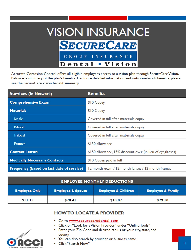Some of those services are capped at allowances. You can see in the chart, for example, frames have a $150 allowance, contact lenses as well. And some of those services will have copays along with it. So you'll notice the materials copay of a $10 copay. If you're looking for a vision provider, please visit the Secure Care Dental website as listed on the bottom of page 11 to find a contracted provider.